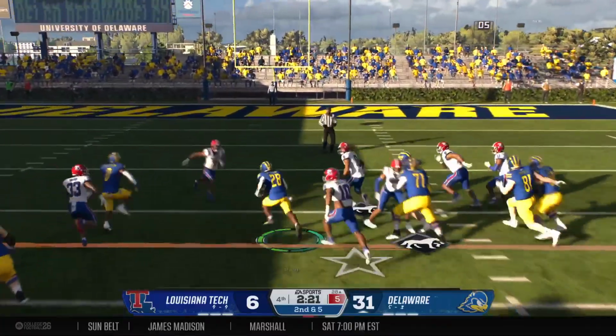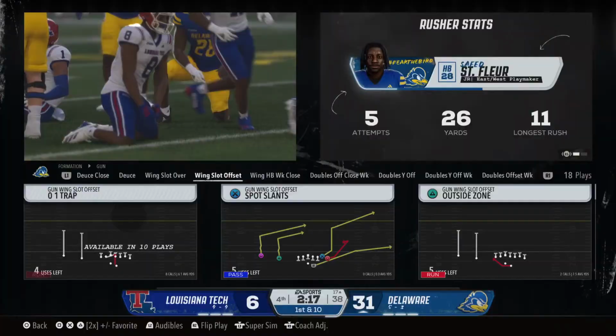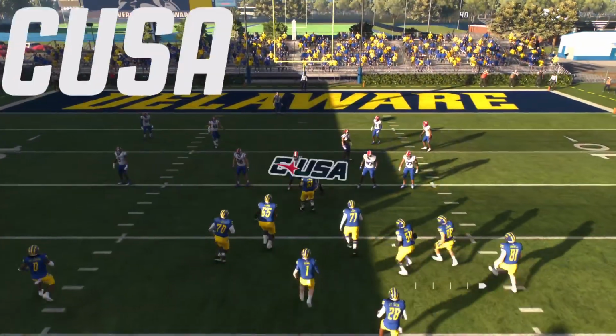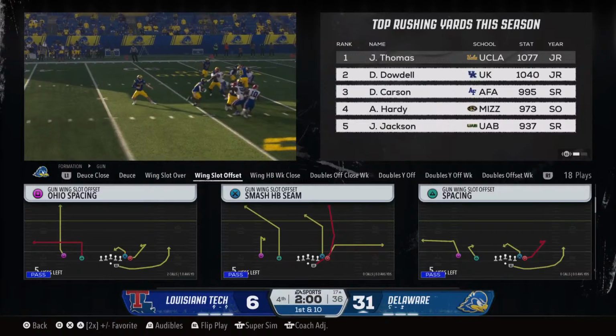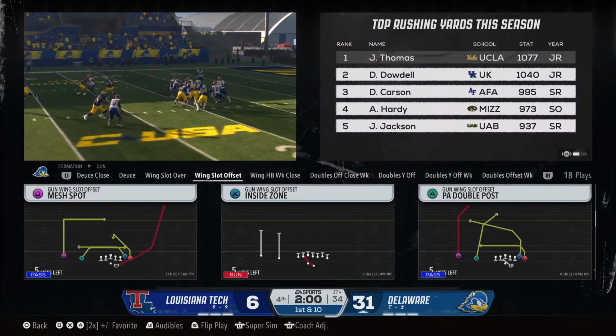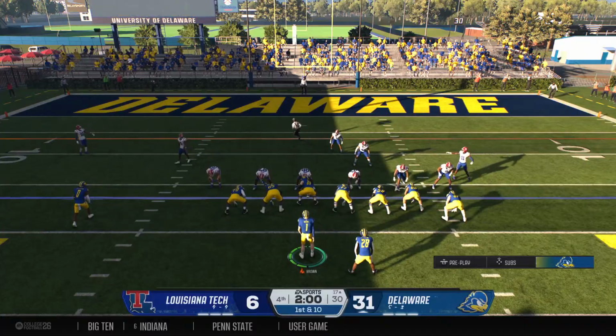They'll run it to keep this clock grinding. Nice pickup on the ground there. They'll move the sticks for the first down. We've reached a 2-minute timeout. In all likelihood, they could just run the clock out. We'll see if they want to rub a little salt in the wound. The Blue Hens have it with a 1st and 10.